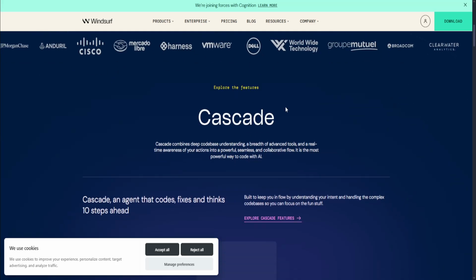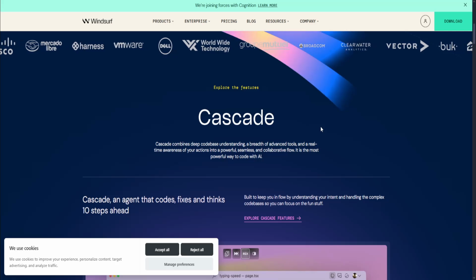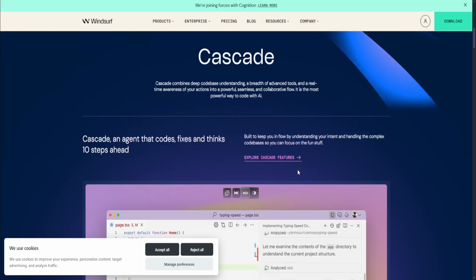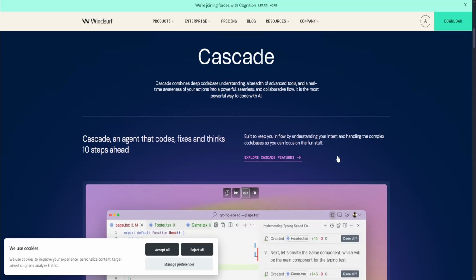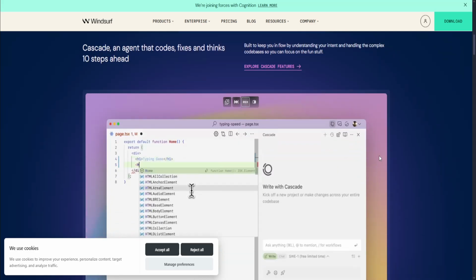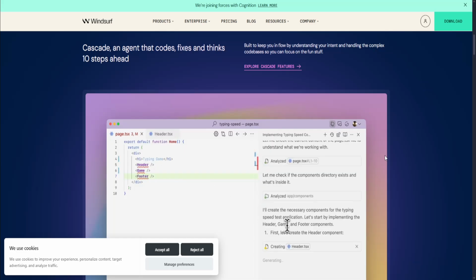It's designed for AI agent assisted development, and it's great for handling complex coding tasks with the AI support. It is also built as a full IDE, not just an extension, and it has a forward-looking approach to human AI collaboration. The cons, though, it is still in the early stage with limited user base, and it may have a learning curve for new users.